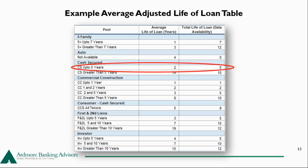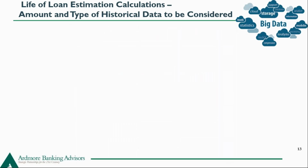There's an example again of up to 5 years, but really an average life of 2. So, historical data. This was the drum that was banging right from the very beginning: you really need a lot of this. And the question is, what do you need it for?